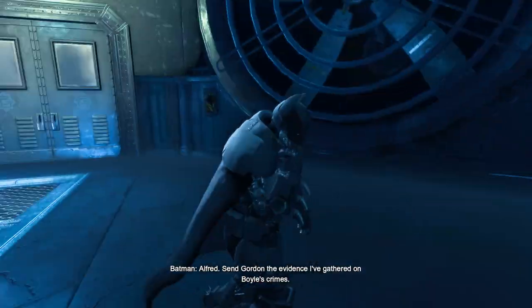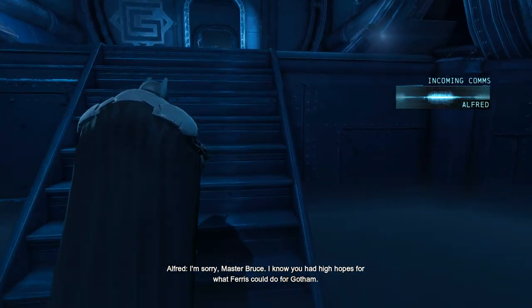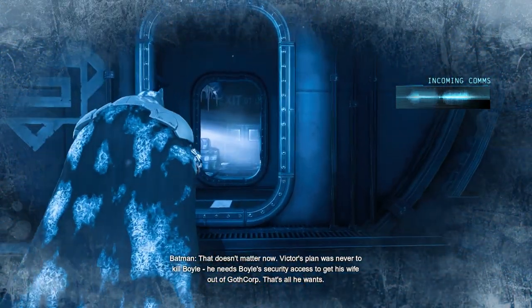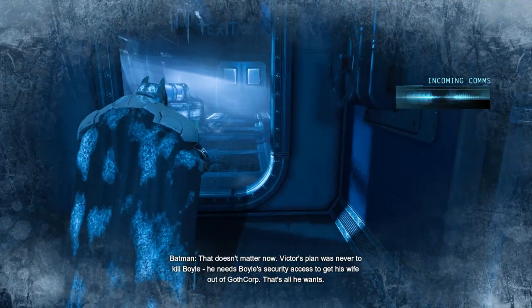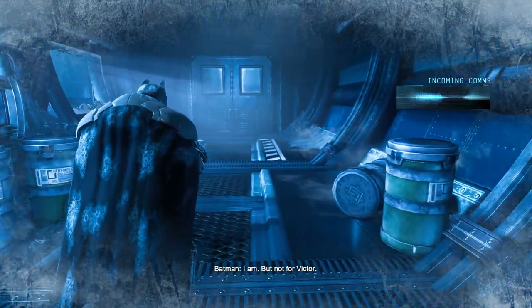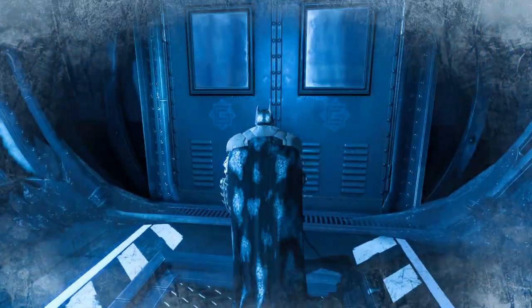Alfred, send Gordon the evidence I've gathered on Boyle's crimes. I'm sorry, Master Bruce. I know you had high hopes for what Ferris could do for Gotham. That doesn't matter now. Victor's plan was never to kill Boyle. He needs Boyle's security access to get his wife out of Gothcorp. That's all he wants. And now, you're going to stop him? I have to. And are you still going to need that gurney? I am. But not for Victor. He has changed his heart.